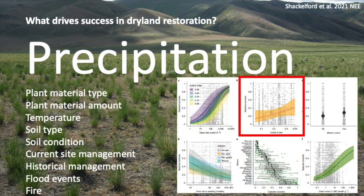And this was highlighted in this recent paper by Nancy Shackelford and colleagues, where they took all kinds of published studies on ecological restoration in arid land systems. And look what they found. As you go up in aridity index, so as you get more water, restoration success increases. Oh my God. So this wasn't too surprising, but it just shows something that we kind of all know, right?